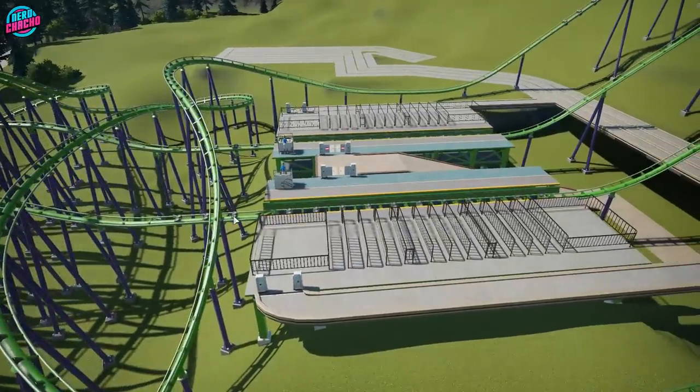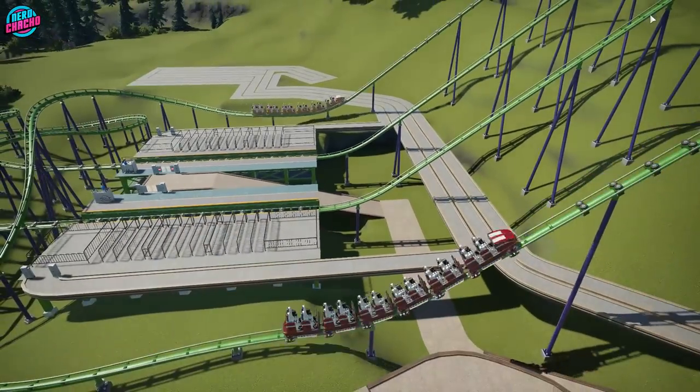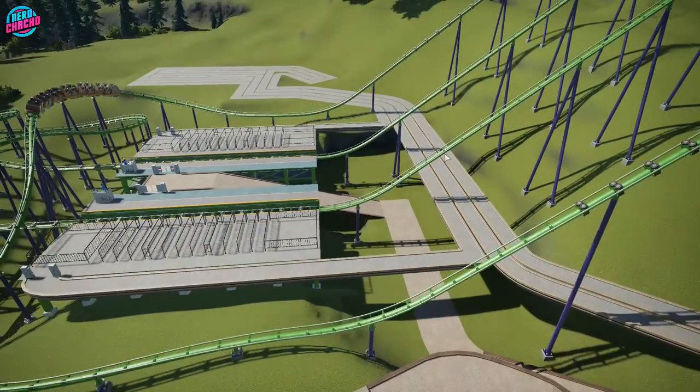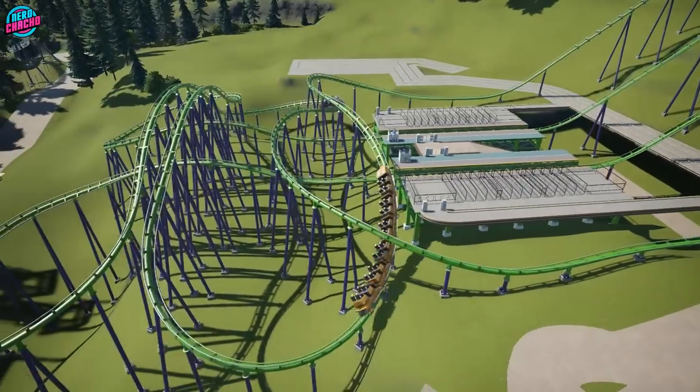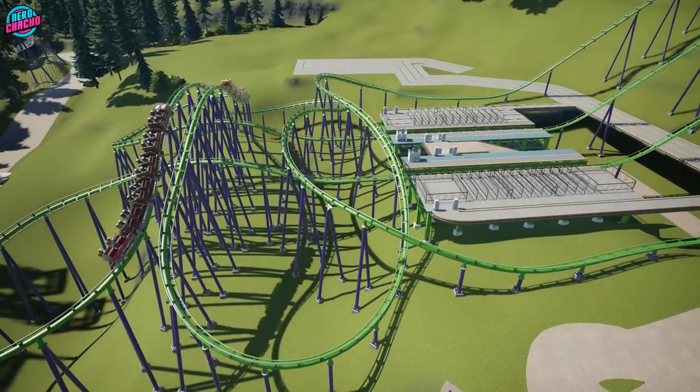Set that to as fast as I can possibly make it go so that it goes through the station and then up the spike. And then it goes back down because it runs out of momentum, back down through the station, through the actual course itself, and so on. That bit's all fine. You do that as you normally would.